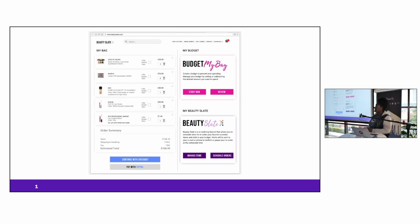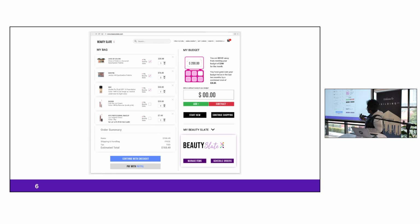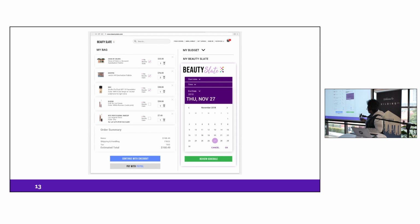My InVision wasn't working, but this is the prototype here. What you would do is get to your checkout page, where you have these two things here that you can look at. You would check here that you want to add these to your Beauty Slate, which is what this is called here. You would hit review and see your budget here, that you're $31.51 away from it, and that you went over the last 2 months. You would hit manage, and this would show up. You can add, subtract. You would add $100. It shows you that you added it. Go to your Beauty Slate. It shows the calendar. You can pick the start date, the time, and the end date.